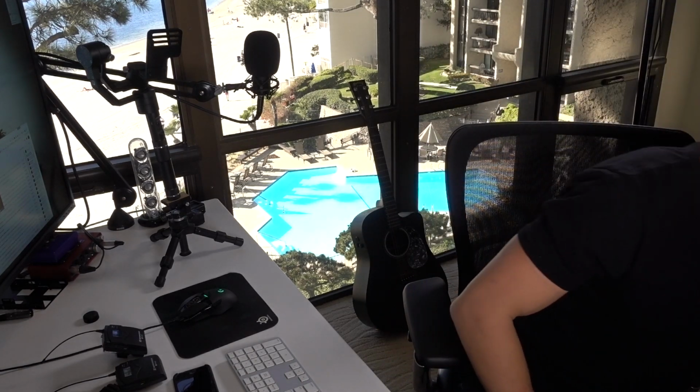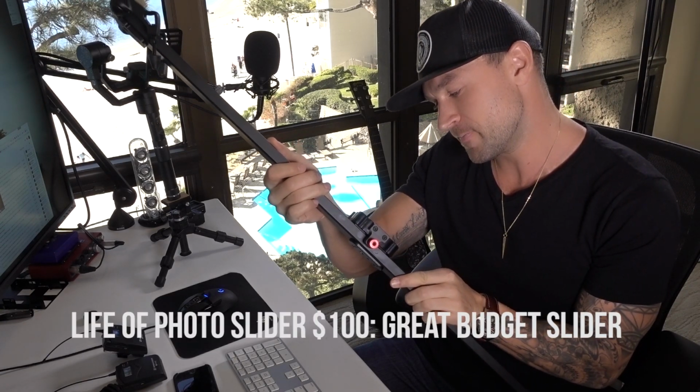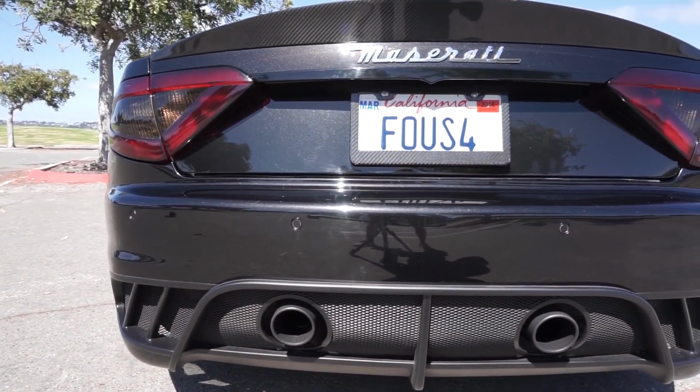In addition to that, you can just see how things add up here. I have this slider here. This is the Lift LIFP slider. Sliders are really cool to get dynamic shots where it's just a side-to-side motion that you can also do with the pan head. You can get a sliding shot with an additional upwards or side-to-side movement, but sliders create some of the coolest dynamic shots you can create. So I try to bring this with me as much as possible.